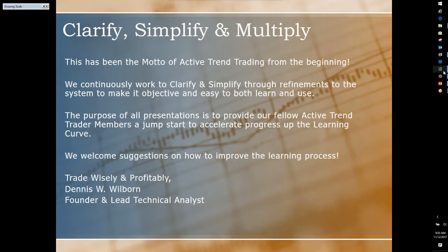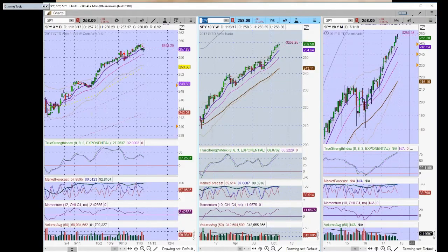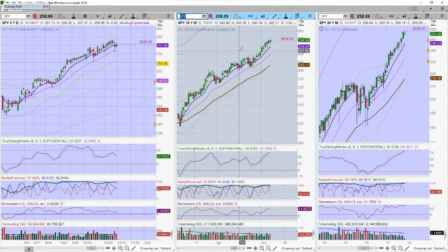So let's take a look at some charts, and we'll get on over to the taskbar. There we go. Let's take a look at some charts here real quick. And I'm going to be looking at the daily, weekly, monthly charts. We'll blow this up a little bit. Hopefully I can blow it back down. There we go. Yep, I do have my drawing tools.